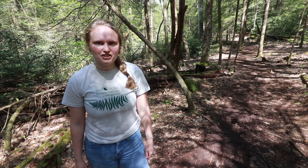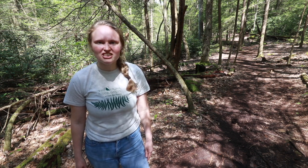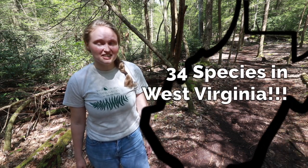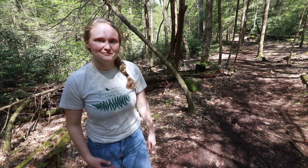Here in the Appalachian Mountain Range, we have a lot of salamanders. In fact, we have more different kinds of salamanders than anywhere else in the world. West Virginia alone has 34 species or different kinds of salamanders. That's a lot. Here at the Botanic Garden, we have a ton too, so let's go try to find some.